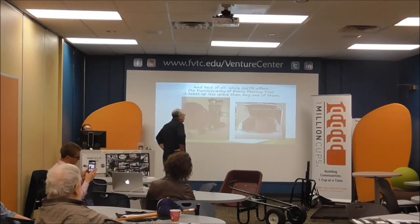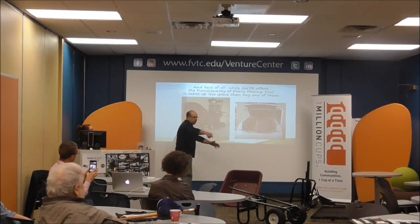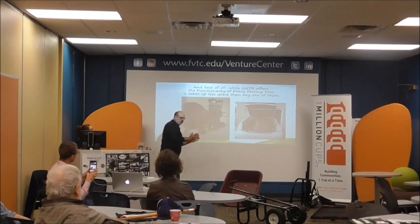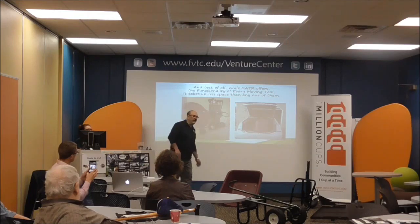So, best of all, while the Gator offers the functionality of every moving tool, it takes up less space than any one of them. That's going to be key, because now we can store, this is the full complement you see here on the floor. Now it's probably taking up about a 12 by 12 area. It stores, no kidding, about 16 inches from the wall, allowing you to get your car out of the garage. And best of all, I can break it down and fit it in the back of my Prius. So it works large, yet it stores small.